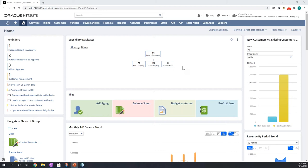Let's say, for example, we went out to market, we saw an opportunity to acquire a new business. The ability to bring that into NetSuite is really simple. The business doesn't have to be in the same country or jurisdiction that you're currently operating in. NetSuite is a global ERP, so it's really easy to bring on those new acquisitions within NetSuite as a platform.